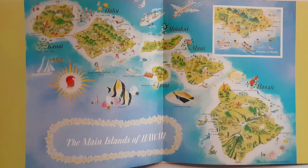Another example of the gatefold being used as an encyclopedia. You want to find out about Hawaii, you can listen to the sounds, read all about it, see all the pictures on this record and this cover.